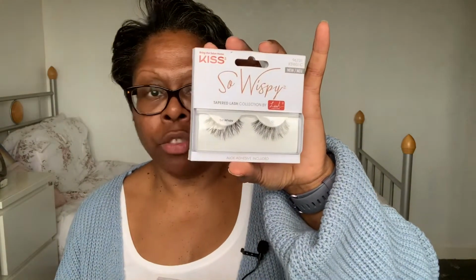Before I get to my palettes, just quickly some other things. Eyelashes. Now, I was introduced to these by Fab Girl. I think it was last Christmas, because I'd been using very expensive lashes and I used to struggle to get my lashes on. I was introduced to these Kiss lashes. I think these basic ones, this is like a tapered lash, were £3 to £4 in Superdrug. They look so natural.